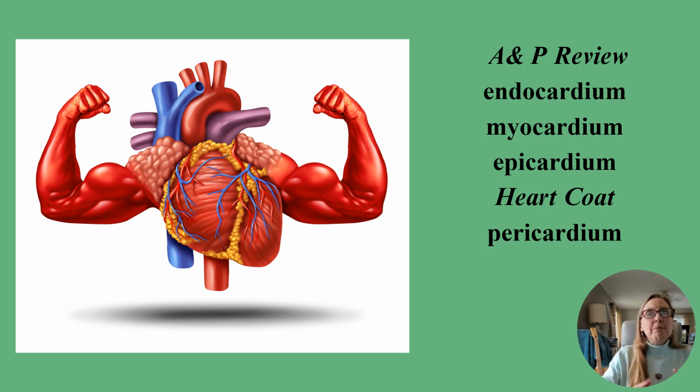And then you have the myo. Myo means, as this dear guy is showing you, muscle. Myo is muscle fiber, and it's myocardium, the heart muscle middle layer. It's responsible for that pumping action. Endo is the innermost layer. It lines the inside of the heart and also the valves.